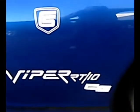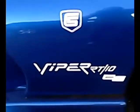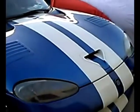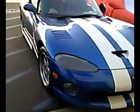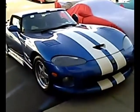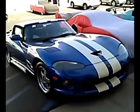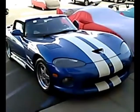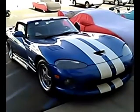It says RT10 and the two block letters are CS, the white. I'm sorry, the video's not that great. You'll notice the center in the front, the cross member is cut out. Doesn't have that center section in the grille. It's just hollow for more airflow and probably makes the car a little bit lighter, but negligible.